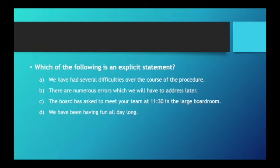We have had several difficulties over the course of the procedure. Okay, what is the difficulty? Several, some people might think several is 3, some people might think several is 20. It's not giving you explicit, detailed information. So is that an explicit statement? No.